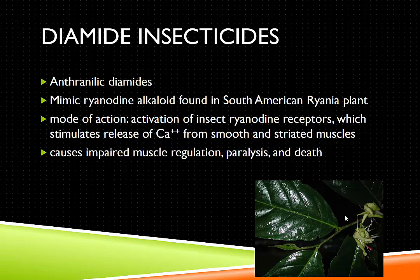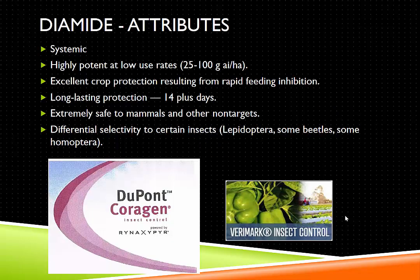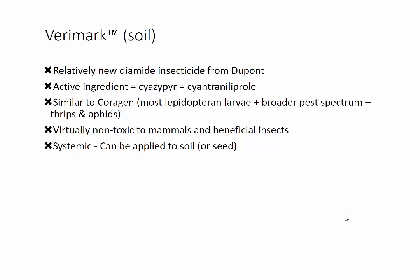Very selective, very effective, very safe. We don't have that ryanodine receptor in us, so it's not going to affect vertebrates. It's going to go right through us, not toxic at all. But very, very toxic to things like caterpillars, and depending on the diamide, maybe some other ones, and that's what we're going to talk about.